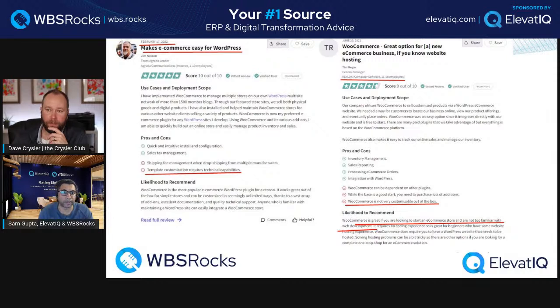Great points. So let's look at some more reviews here, I guess. So we are talking about this is also a very recent review, and they are saying it makes e-commerce easy for WordPress, which is probably right as well. But then he is also talking about that template customization requires technical capabilities. So you definitely need to have a little developer background. Maybe you are a developer yourself.